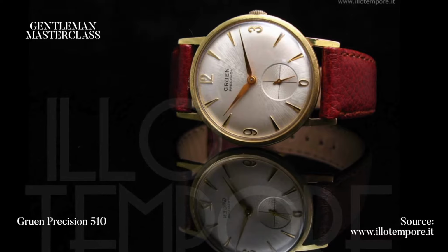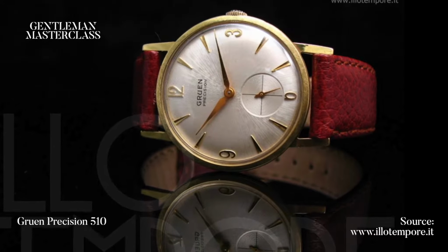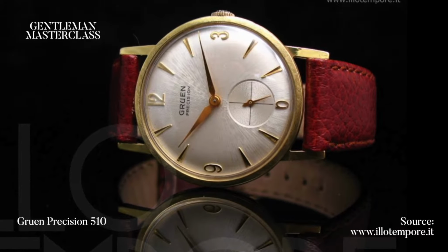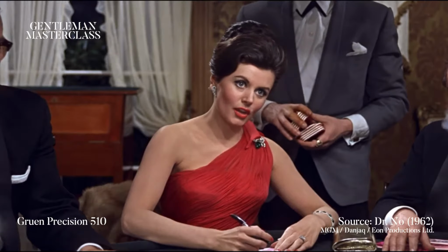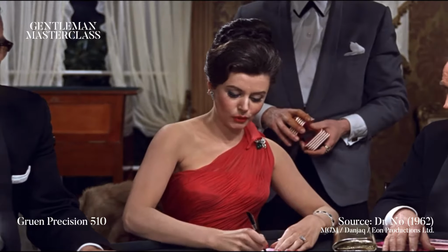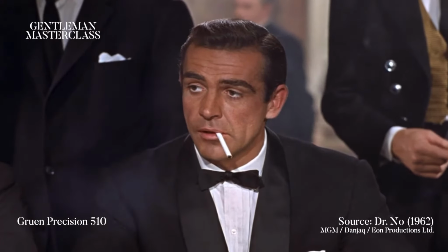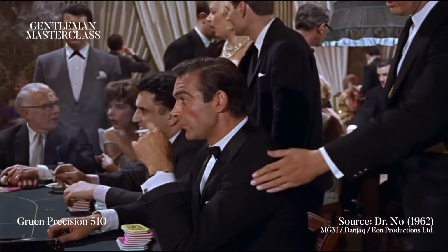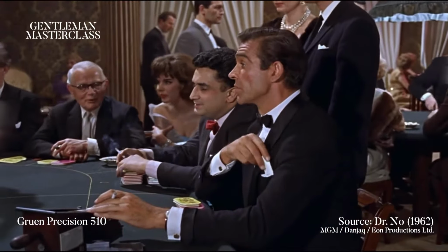In an early scene in Dr. No, James Bond makes his first appearance on screen playing Baccarat Chemin du Fer against love interest Sylvia Trent at a casino or private club. Donning a full tuxedo, Bond is wearing the Gruen, which is a proper dress watch. It was not until 40 years after the film debuted that Bond watch researcher Dell Deaton had identified the watch.